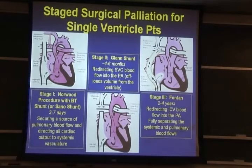So you leave kids like this for about 2 years, and then you finally bring them back for their Fontan, which is where you take the rest of the blood flow, all coming from the IVC, and redirect that up to the pulmonary arteries. Now you have 2 fully separated circulations with all of your SVC and IVC blood going straight to the pulmonary arteries before coming back to the heart and getting pumped out.